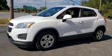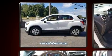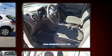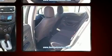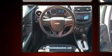Sensibility and practicality define the 2015 Chevrolet Trax. With fewer than 45,000 miles on the odometer, this four-door sport utility vehicle prioritizes comfort, safety, and convenience. It features a front-wheel drive platform, an automatic transmission, and an efficient four-cylinder engine.